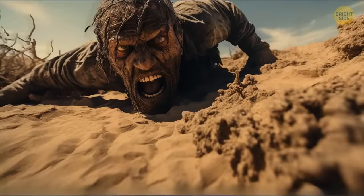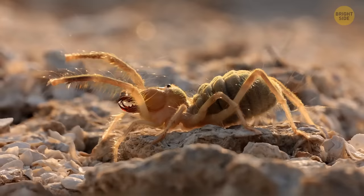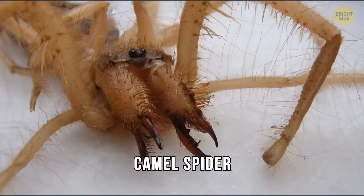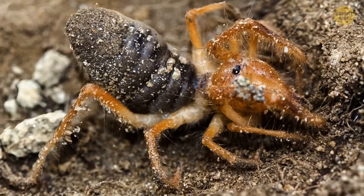It isn't easy to do it in this situation, but try to calm down. The creature isn't interested in you. It wants only your shadow to hide from the scorching sun. Anyway, it's better not to touch it. The powerful jaws of the camel spider can cause unpleasant sensations, to put it mildly. And, by the way, this creature isn't really a spider. Yeah, it belongs to the class of arachnids, but it's a separate species, Solpugid.